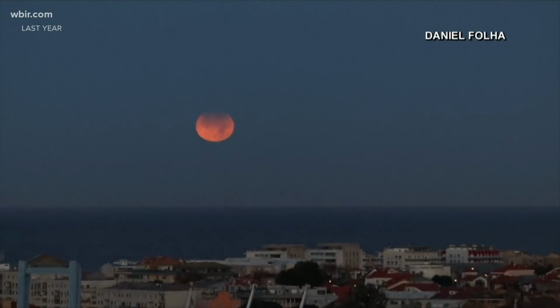We're going to have a total lunar eclipse Sunday night. You don't have to go anywhere. You don't have to buy anything. You don't need special equipment. Just go outside and it'll be right up there. How visible is it? Anybody, anywhere.